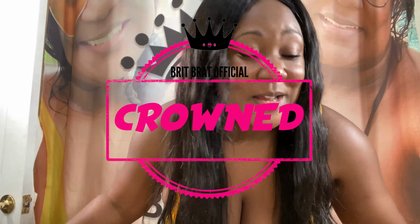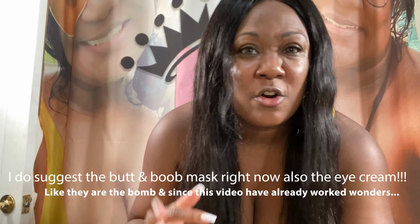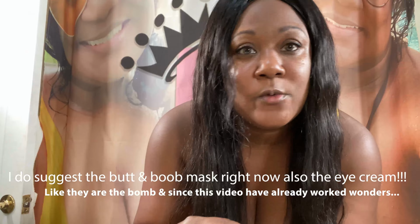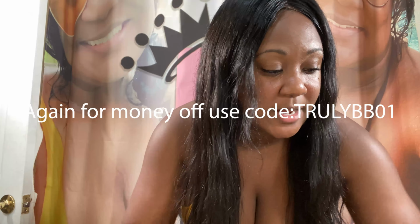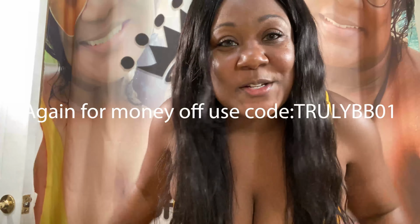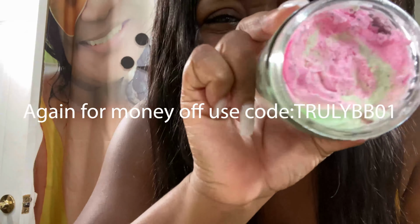So for today, the Truly products are going to be getting a Brit Brat Crown, because although they're not always available and some of the items are a little bit gimmicky, I absolutely love everything about this line. I love how girly and cute it is. The looks, the smells are absolutely amazing. Even when you first open up the box, you can smell everything right then and there. I honestly feel like I'm a walking ad right now for everything that smells good. Everything just is so delicious. And look at those colors.